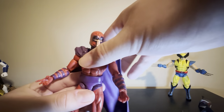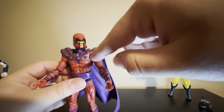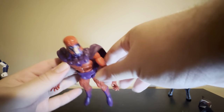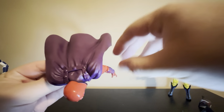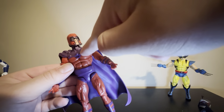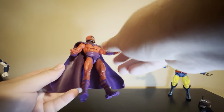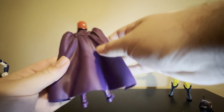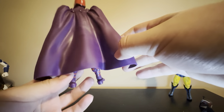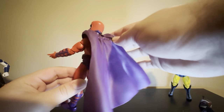Now we'll go down to the chest area. He has a cape here that is glued on with some purple bolts across the chest piece in a box format, and it goes all the way to the back as well. I don't know exactly what those circular things are. They look like bolts, I guess. That's what we'll call them. Let's look at the cape now, since we're on that. I think this cape has been used a couple of times before with other characters, so this is not a new sculpt, I don't believe.